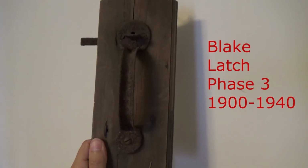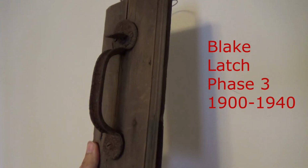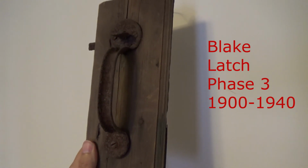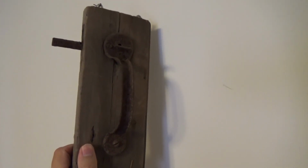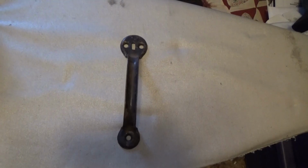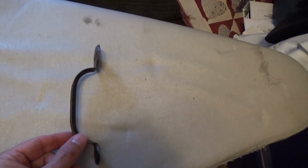In 1900, the design shifted again. The first evidence I've found of the third phase comes from a hardware catalog from the year 1900. Blake latches in the third phase have a round upper cusp that is convex for added support. Blake latches from the third phase are not commonly found in houses.